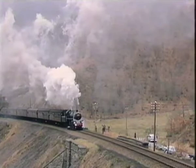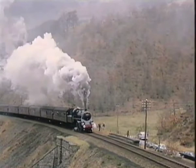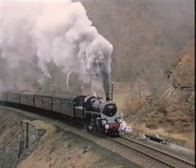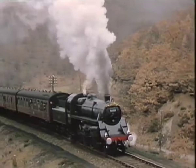Here, one of the original Midland allocation, which retained its black livery to the end, is seen on the final stages of the climb to Talerddig in central Wales, a feat which was to be repeated in 1991. The locomotives were not too successful, for no apparent reason, but they served their time to the end of steam.